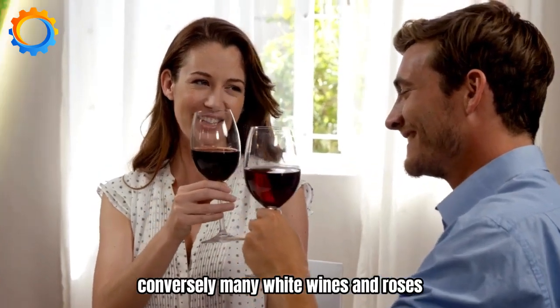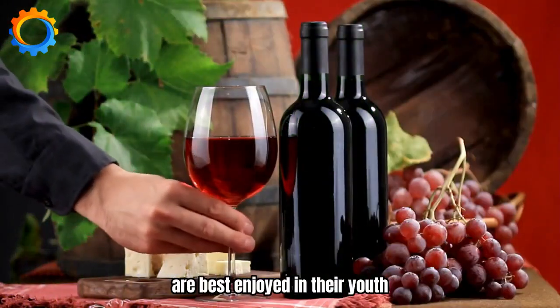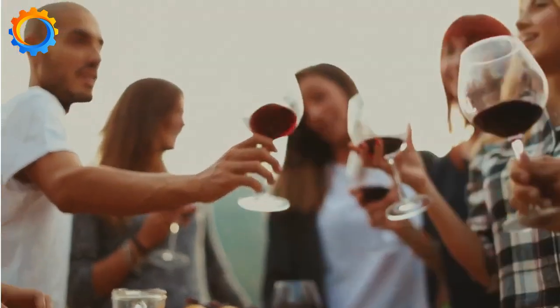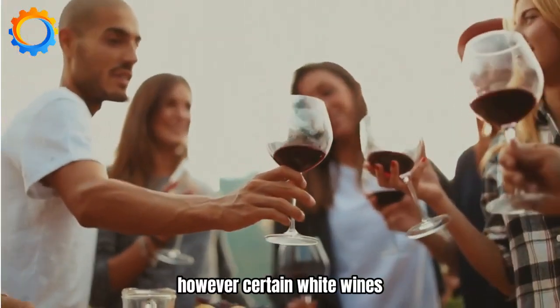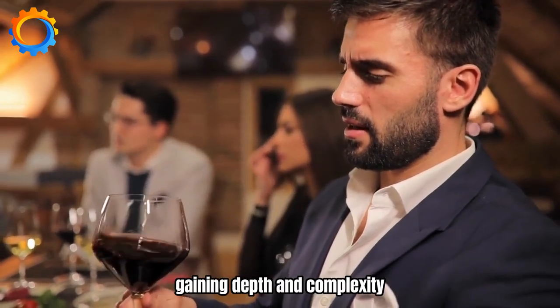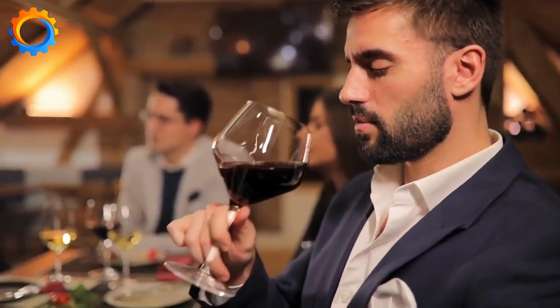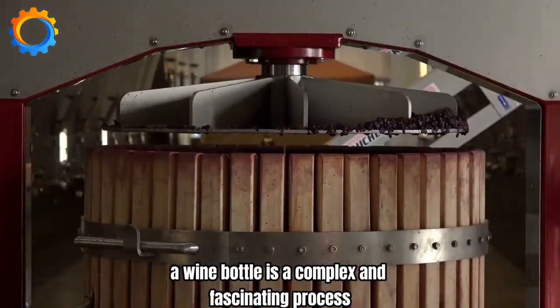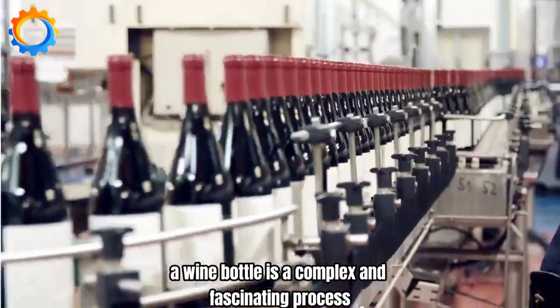Conversely, many white wines and rosés are best enjoyed in their youth, showcasing vibrant fruit flavors and fresh acidity. However, certain white wines, such as Chardonnay or Riesling, can also develop beautifully with age, gaining depth and complexity. In conclusion, the journey of a grape from the vineyard to a wine bottle is a complex and fascinating process.